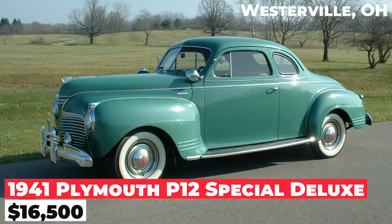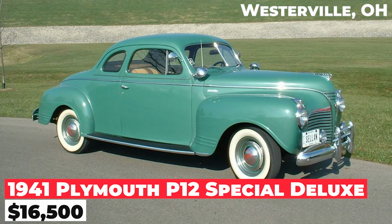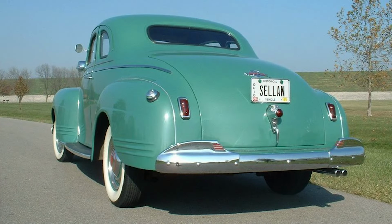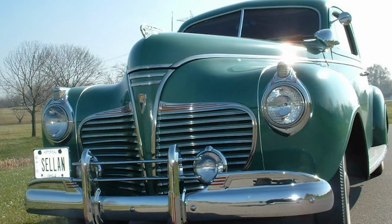The 1941 Plymouth P12 Special Deluxe, offered at $16,500, features a two-tone mohair and leather interior with chrome accents. It is powered by a straight-six engine and includes a Panasonic radio CD player. This car was purchased from a private owner in Ontario, New York, 12 years ago and remains in beautiful condition.